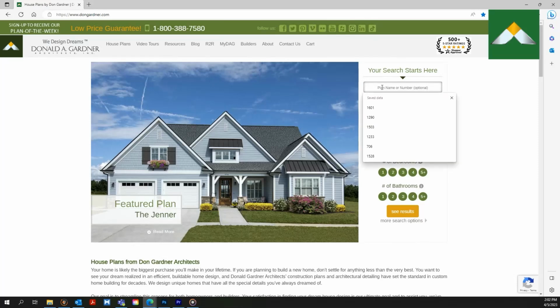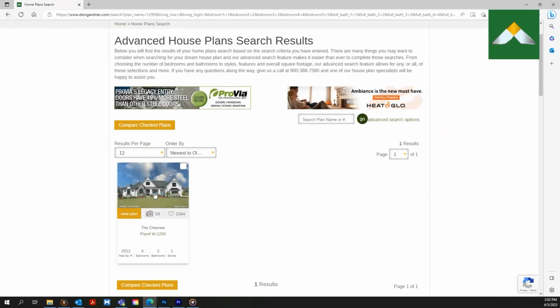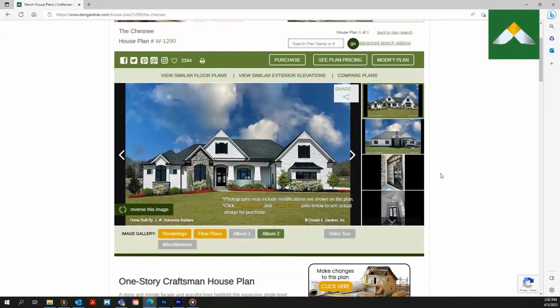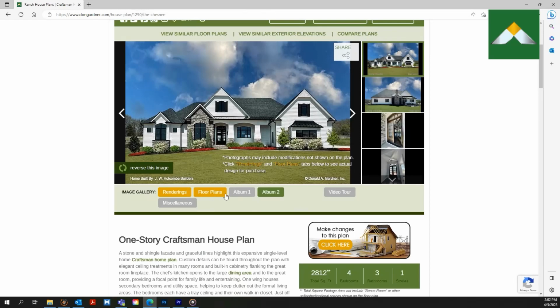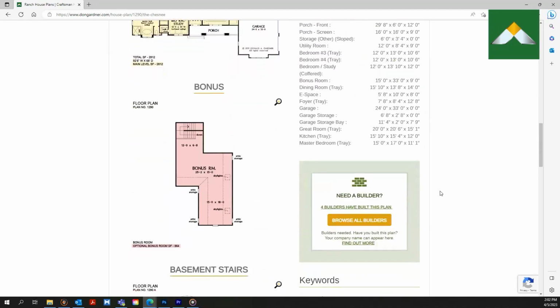This is where you'll begin your search. If there's a plan name or number you've had your eye on, you can type it in the search bar and you'll be taken to a thumb of that plan. Click on the thumb and you'll enter the plan's page, where you can view renderings, floor plans, photography, and any video we may have of this plan. The plan page is also where you'll find specs and pricing.